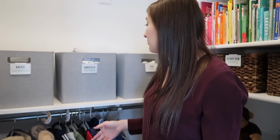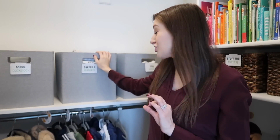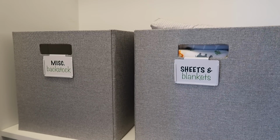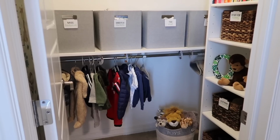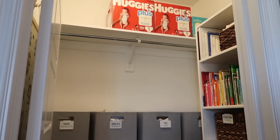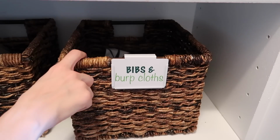We still got even more items and stuff after that. So for example, I had a bin for sheets and blankets. I now also have a drawer in the dresser that has even more blankets. I thought this bin was going to be totally large enough for all of our sheets and blankets. It is not. We've also added even more diaper storage at the top of the closet for backups, and I've moved some things around. I had a bin in here for our bibs and burp cloths.